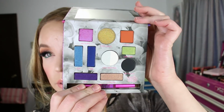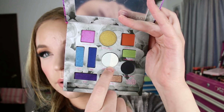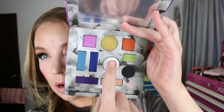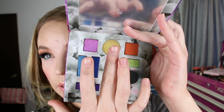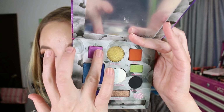But so here is the palette right here. There is a double-ended synthetic brush in there too, with a blender and kind of a little smudger. And then this split shade right here has this side a duochrome with a blue shift, and then this side has like a pink shift to it. So I'll just swatch once, right down the center. And then this gold, and this purple. I wore this purple yesterday.